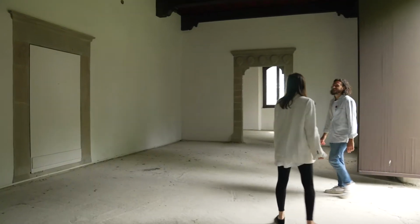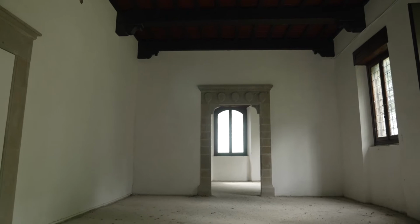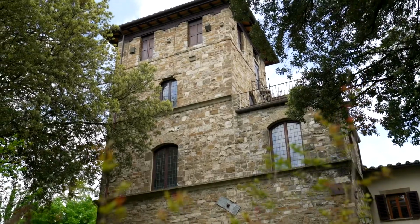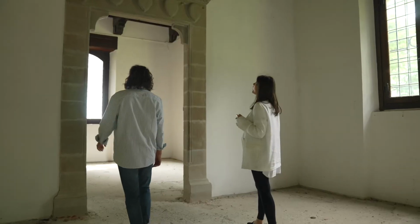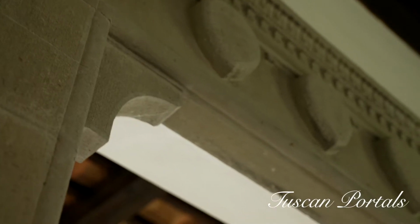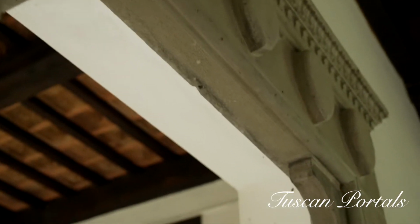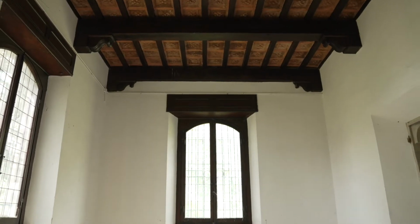Welcome in the tower. As you see, the condition is very good. The owner revised completely the structure, maintaining the Tuscan style of the portali, which are original, and the ceilings. Also the windows, the big windows.